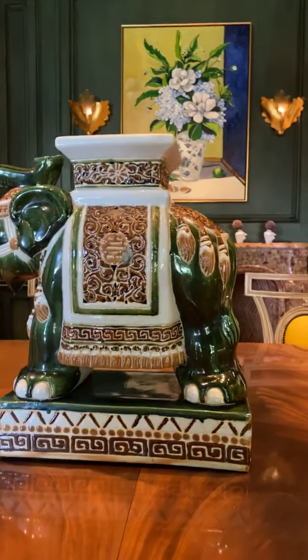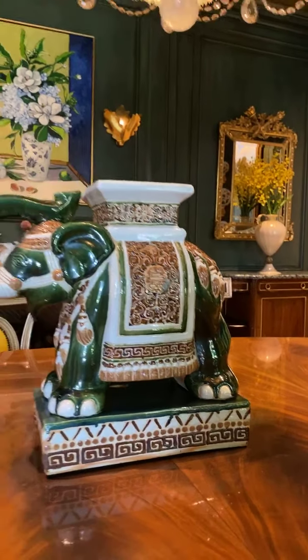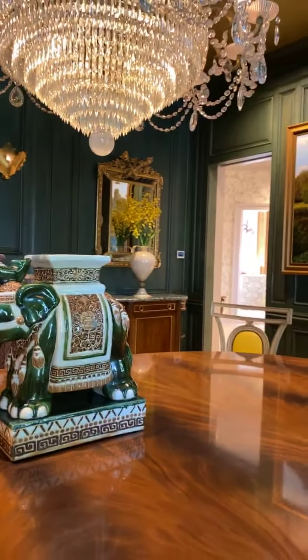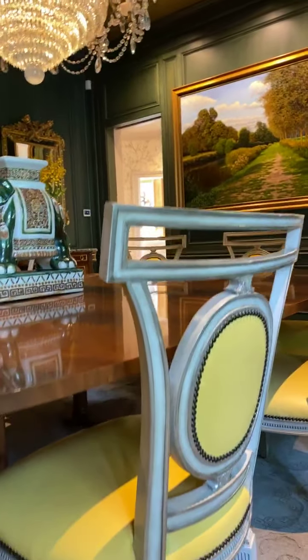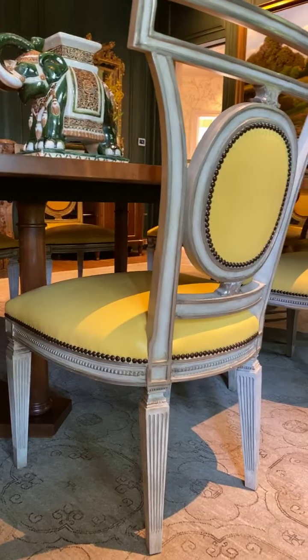Right. So these chairs, I love these chairs. And when we first found them and saw them, they were all dark brown. But that's not my client. Right. And so I added this vibrant yellow, and then it plays off really nicely from the foyer.